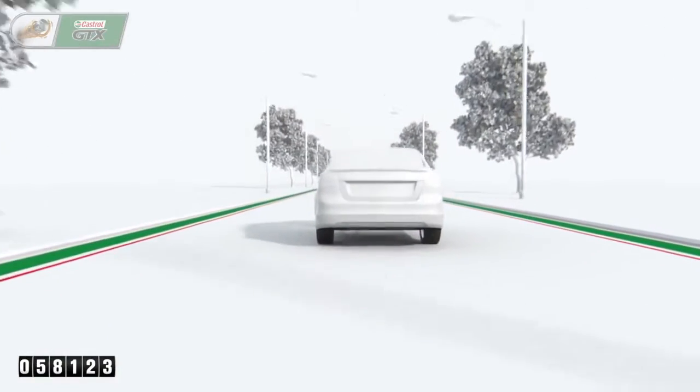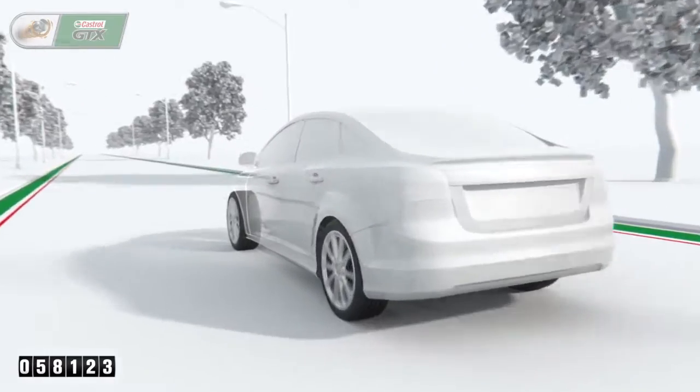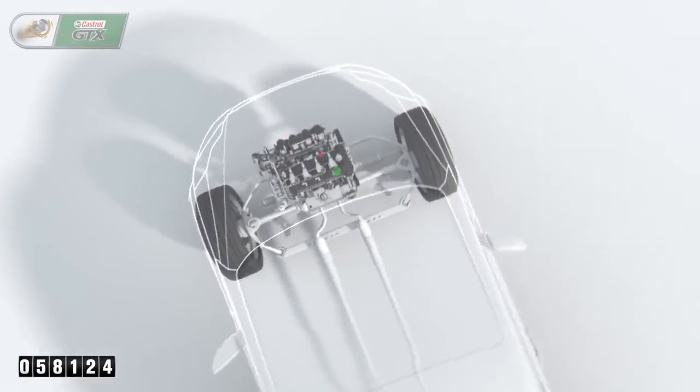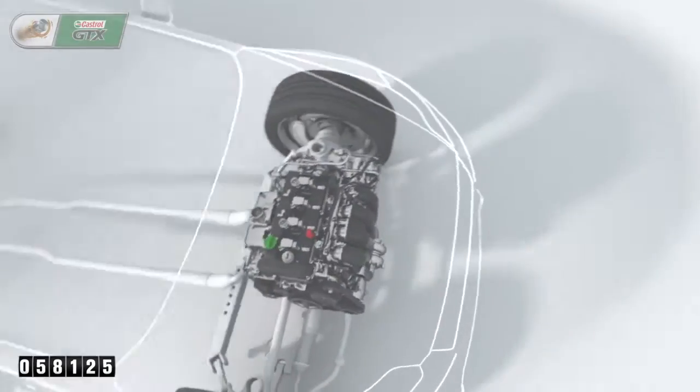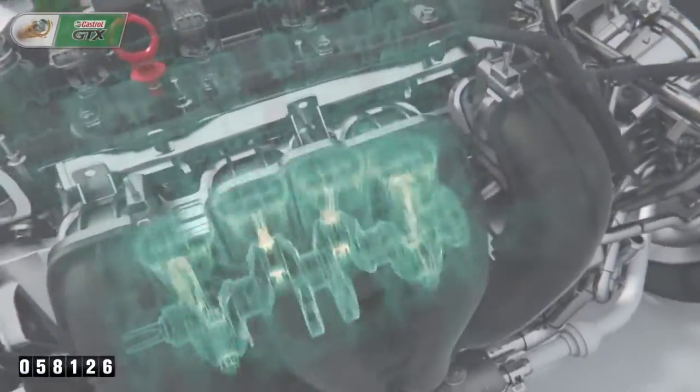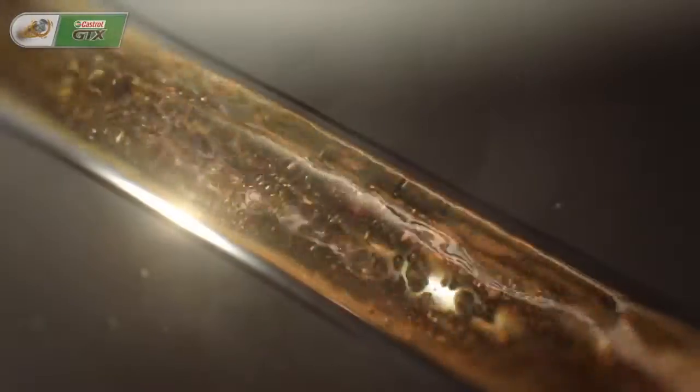As a vehicle's mileage increases, the engine can become susceptible to sludge. Sludge is a thick, tar-like substance that, if left untreated, can cause poor running, loss of power, and even lead to engine seizure. It can build up in an engine's vital oilways, restricting the flow of oil, preventing it from protecting the engine. Small particles of dirt that are generated through normal engine running become attracted to each other.